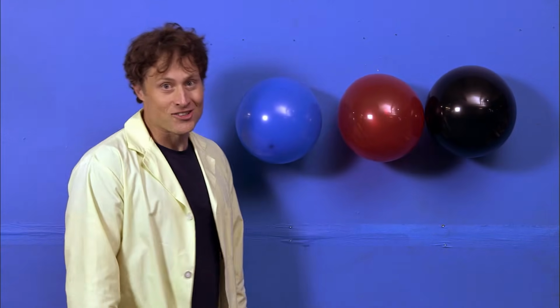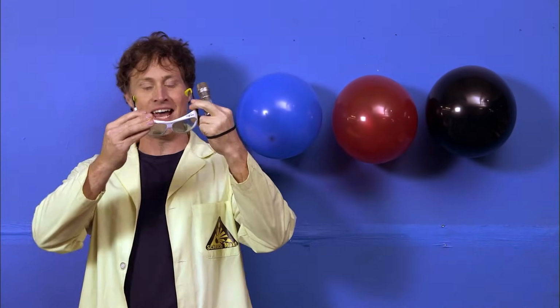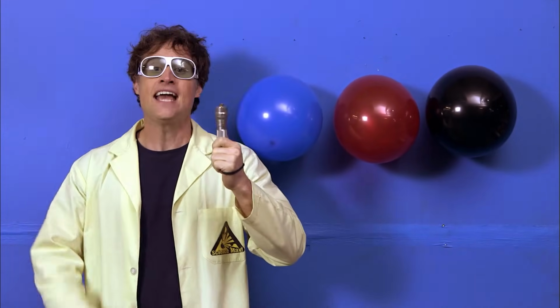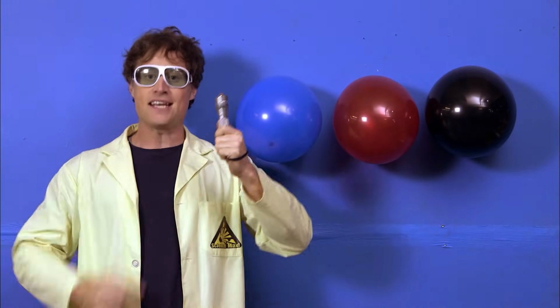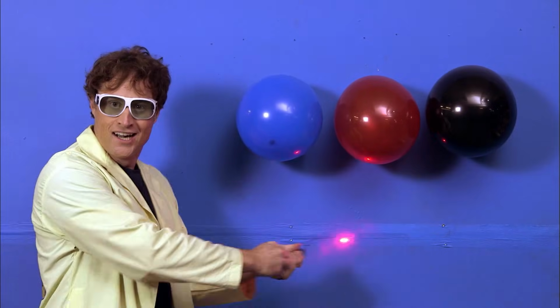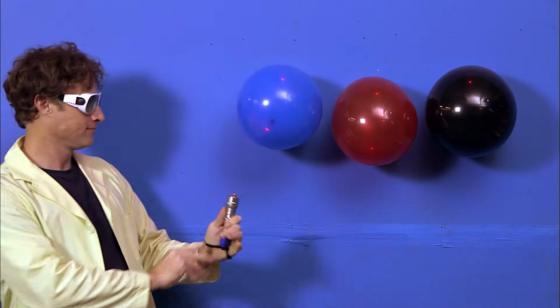These are balloons. This is a laser, and these are awesome laser safety glasses. Now, lasers are made of light, and light has a frequency. In fact, each color of light has a different frequency. This is a red laser. Check it out. Yeah, cool. This is also a very powerful laser.